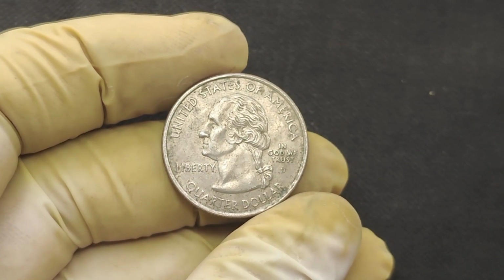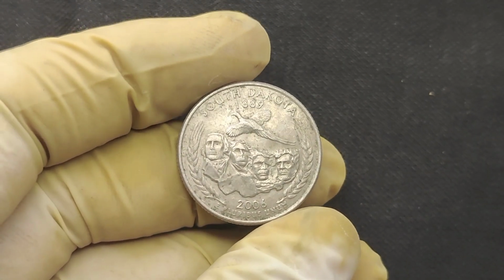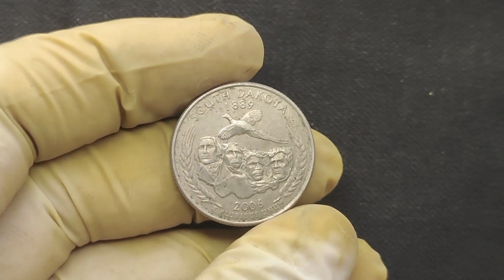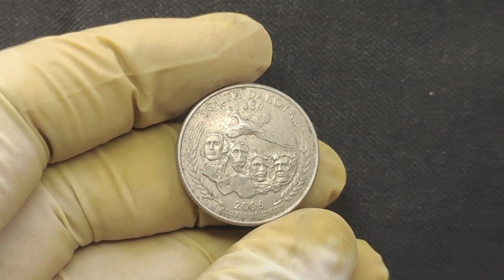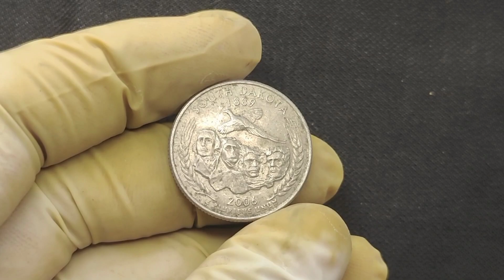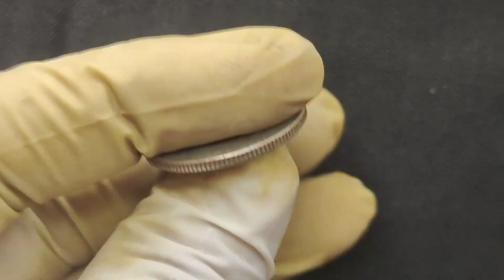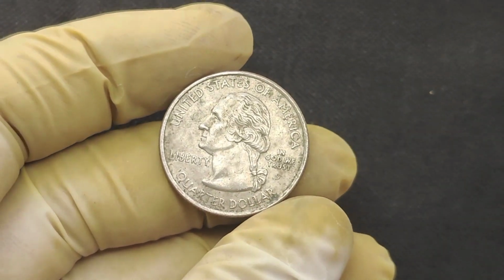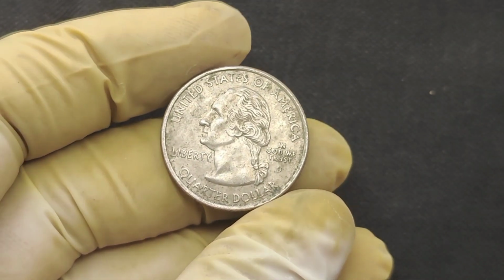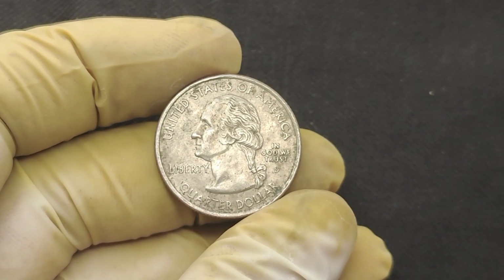Check if the design is off-center. A coin that's off-center will have the image of Mount Rushmore or the text around the edge slightly misaligned. The mint mark on these coins is a D, which means they were minted in Denver. Make sure you're looking at the correct coin. Besides being off-center, keep an eye out for other types of minting errors, like double strikes, die cracks, or unusual patterns.